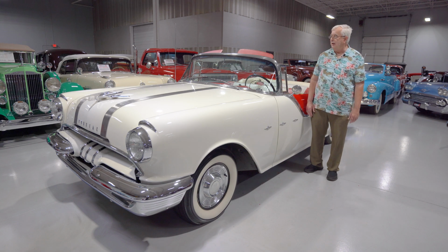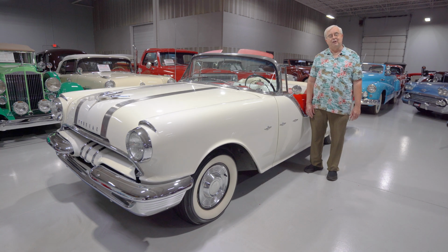This is just a really, really good looking car. If you're looking for one of your first cars or your 100th, we've got it sitting right here on the sales floor at Ellingson Motorcars, and we'd love to have you come and take a look.